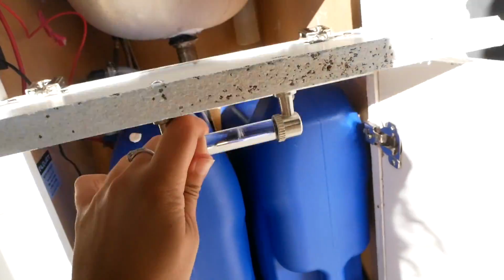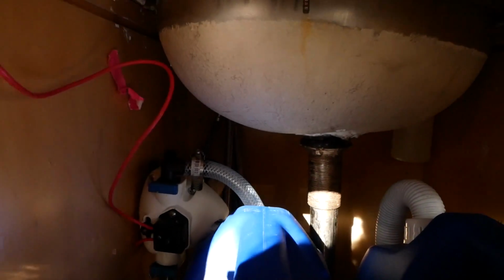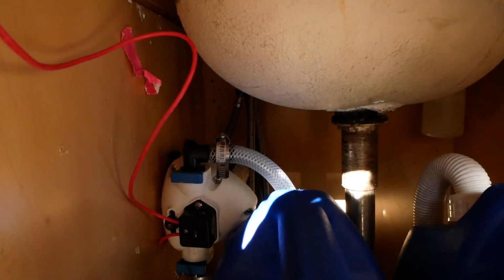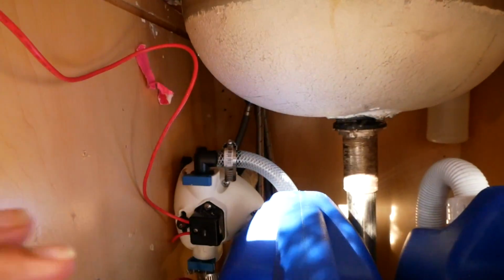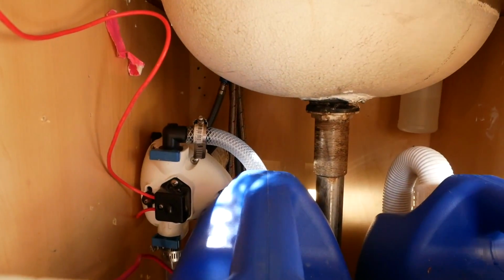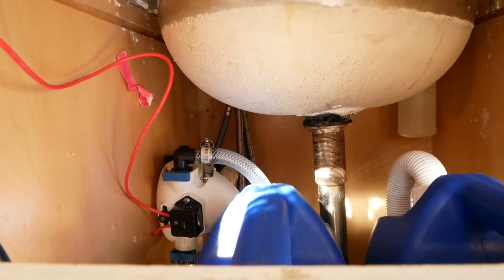And then, I don't know if you can see it, this is a fake little door, but inside there's the water pump, an electric water pump. It's so nice. I'm so glad I don't have a foot pump one, because it's just so much more convenient.